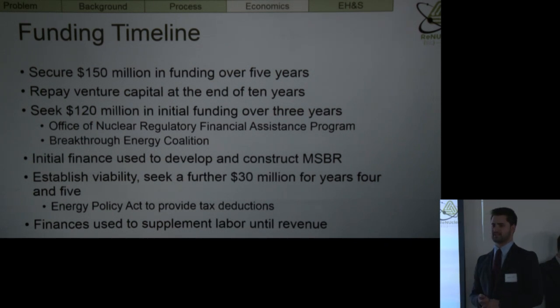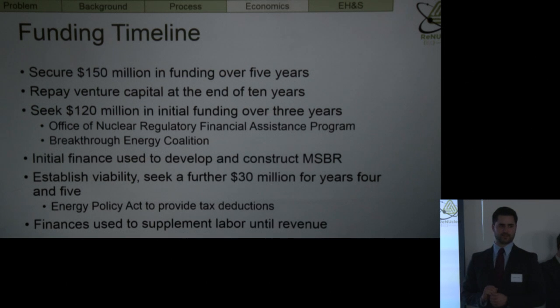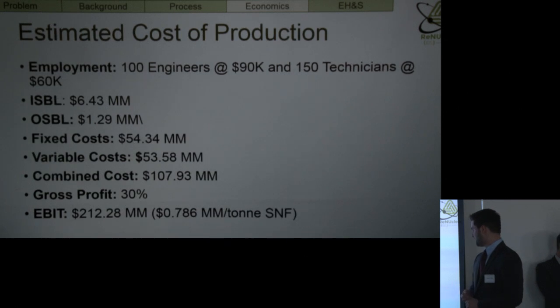which is a government agency developed to help people like us, so new companies that are looking to improve the safety and the environmental impact of nuclear energy, because the government, again, really wants to keep an eye on nuclear material, and you can't really blame them. The second source is Breakthrough Energy Coalition. This is a coalition of very wealthy individuals who are basically concerned with climate change, right? So to get us off the dependency of fossil fuel, people like Bill Gates, those sort of people, the CEO of Amazon. From there, the fourth and fifth year, we will be taking the next 30 million of our venture capital just to prop up any remaining costs, as well as to supplement our labor costs for the operation of the plant.